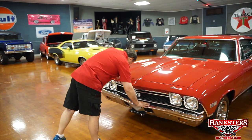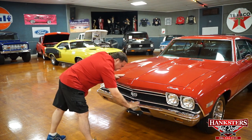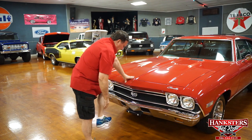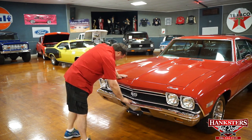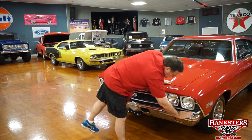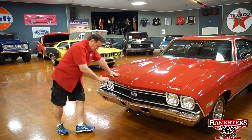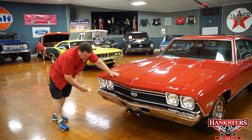Chrome on the front bumper. There's a few brush marks on the very part of it here. It looks like some moron through the years put their feet up on it here, maybe. Certainly, you have to look to see it, but there are some light scratches from, I'm sure, someone's shoes up here through the years.